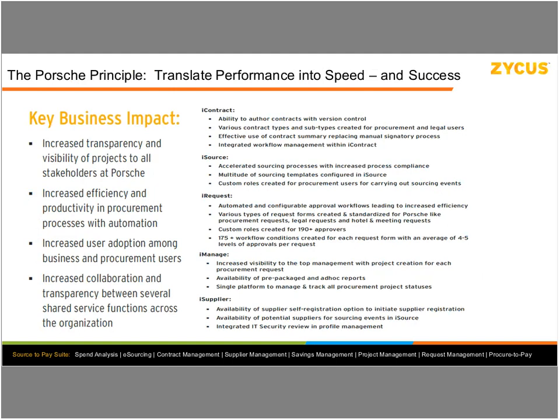So how did they do it? What did they seek to accomplish? Of course, the paraphrase, the Porsche principle, is really about translating performance into speed and success. So in their case, in digitizing the procurement function, they went from 0 to 60 really fast, just the way that Porsche cars do as well, and realized some very significant benefits. Really having transparency and visibility to all the projects across the organization.